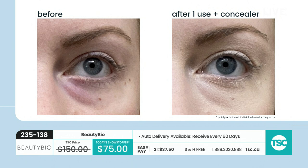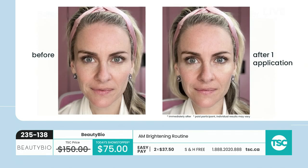Speaking of the under eye area, take a look at this before right here. This is after one use. One use, and then look how that concealer goes on so beautifully. It's like a skating rink, so that you want your concealer to go on and conceal, not suddenly highlight the fact that you maybe have some crepiness, maybe some fine lines and wrinkles. You want that concealer to go on and do its job, and the highlighter allows your makeup to sing. It allows your makeup to star and shine and be bright, and I love that it gets to stay put, which is what we want.